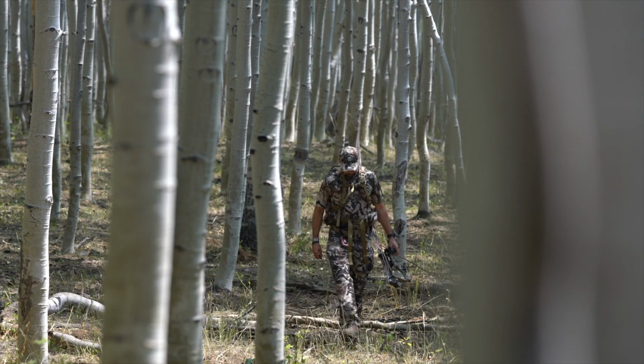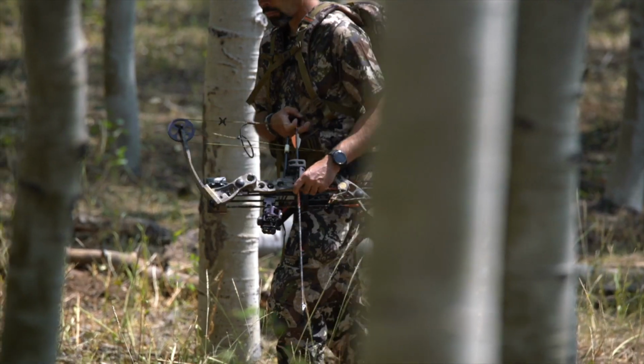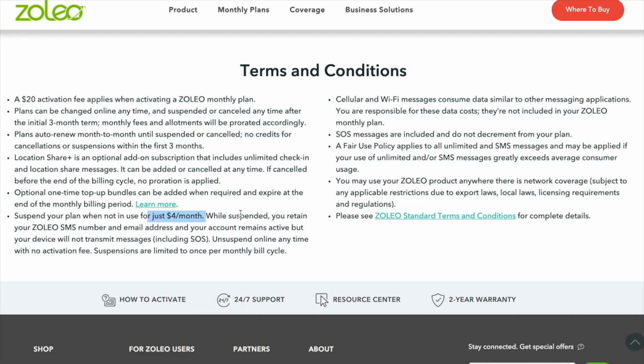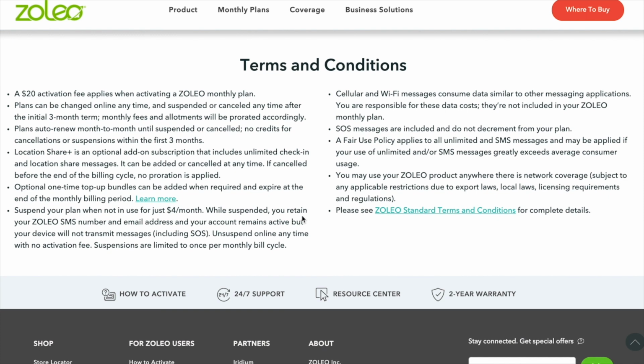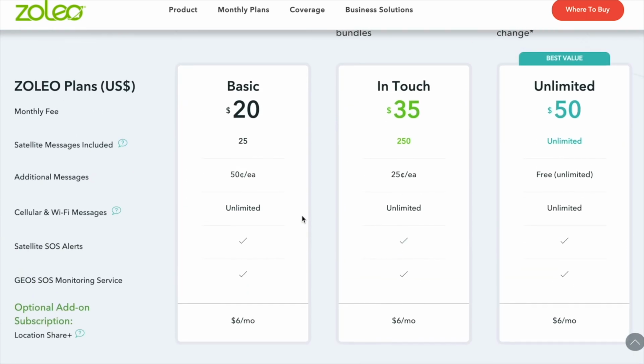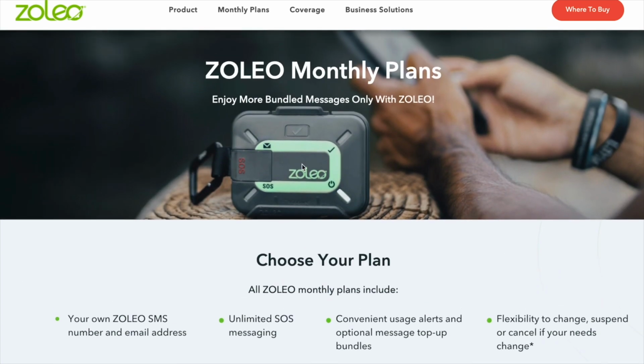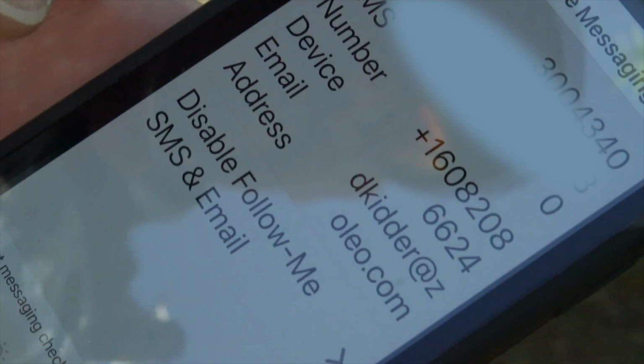The Zoleo does require an annual subscription, and they have 3 plans to choose from at Zoleo.com, and they have the ability to pay a small fee and suspend the account in off seasons when you're not using it. Their rates are similar to other communicators, and in that regard, they're not a real deal for their annual plans, but the initial upfront cost of the unit is much less than some of the others.